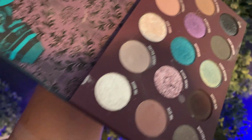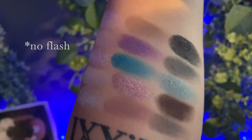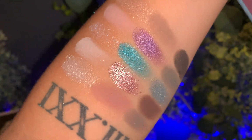But the palette comes with 15 shades and you get an array of textures just like we love from ColourPop. Of course, you have your mattes, you have your glitters, you have your Super Shock. You also have a matte glitter and some really nice creamy shimmers that aren't quite Super Shocks. It's somewhere in between.